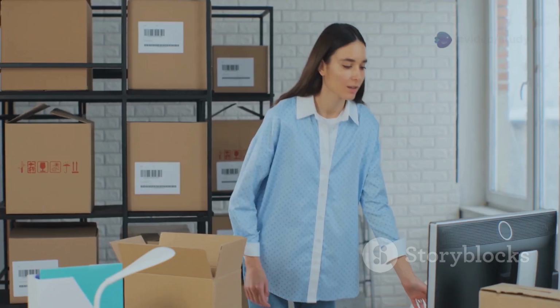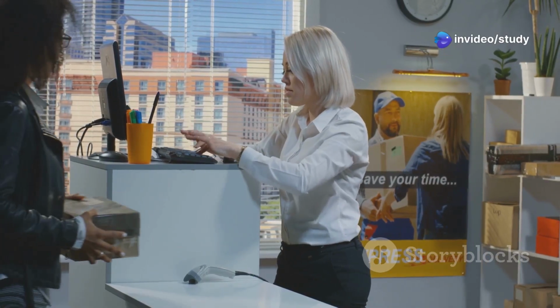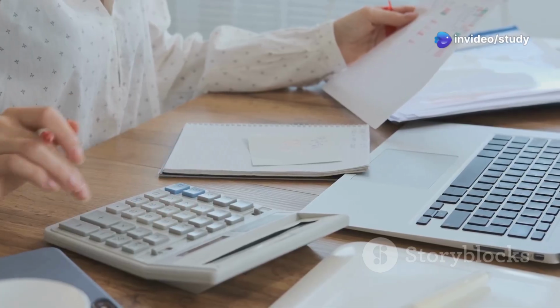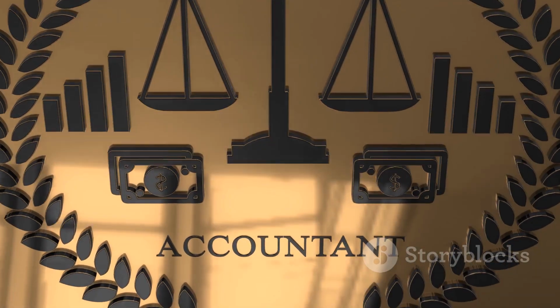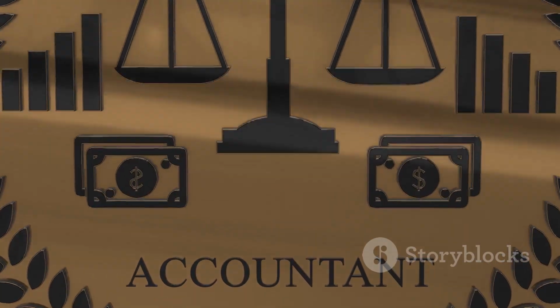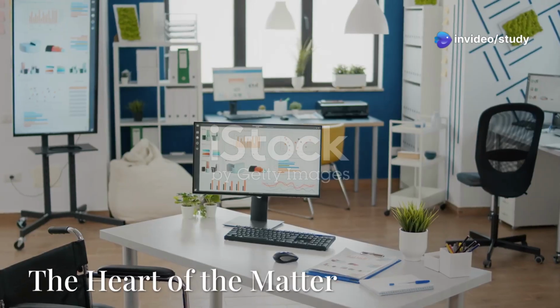Buying flour for your cakes? That's a transaction. Selling a dozen cupcakes? That's another transaction. Paying your electricity bill? You guessed it, another transaction. By accurately recording and categorizing these transactions, you create a comprehensive record of your business's financial activities.